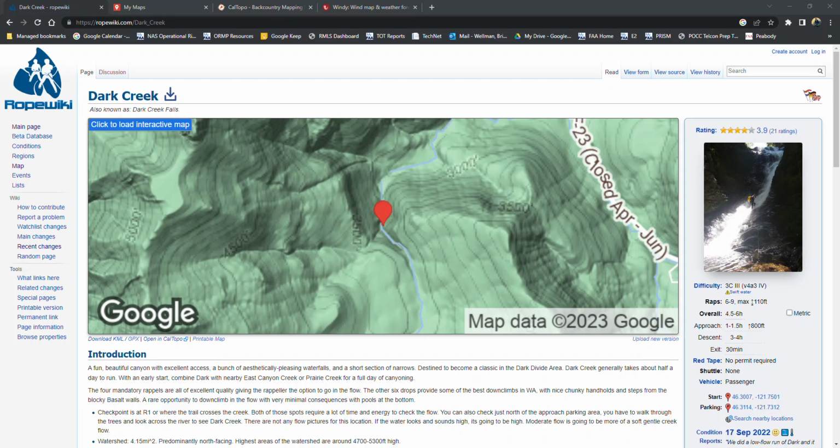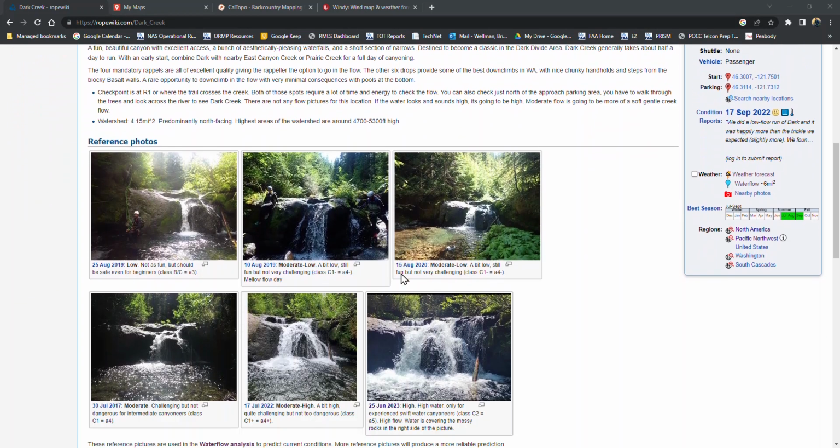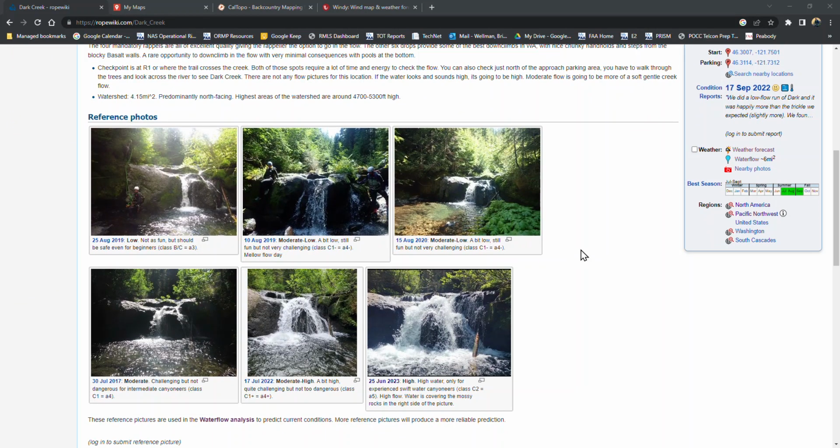Hey everyone, I'm going to do a quick video here on using Ropewiki and looking at water flow and trying to decide what the water flow is going to be for your creek. So here I've got Ropewiki pulled up, I've got Dark Creek selected, and down here we've got some reference photos.